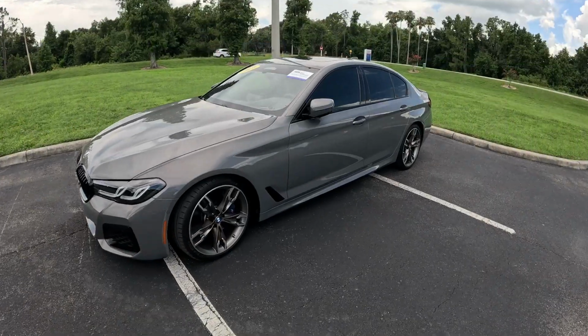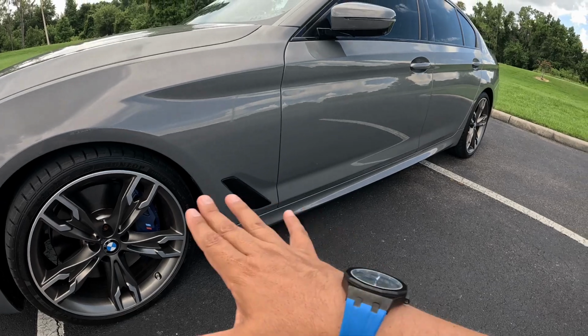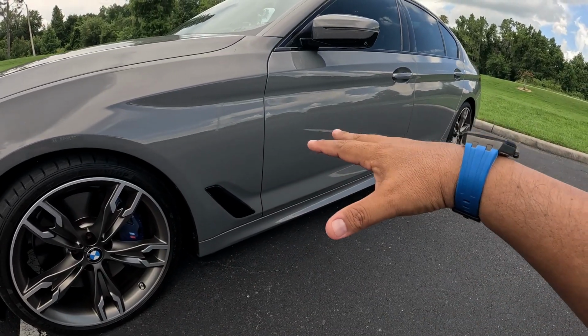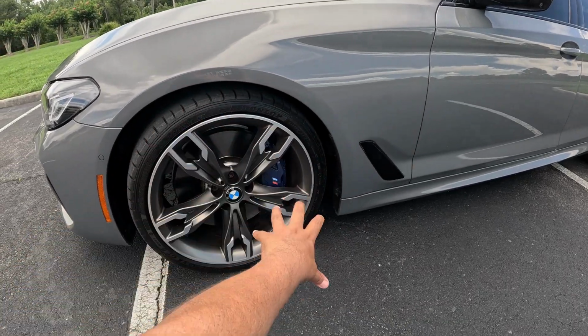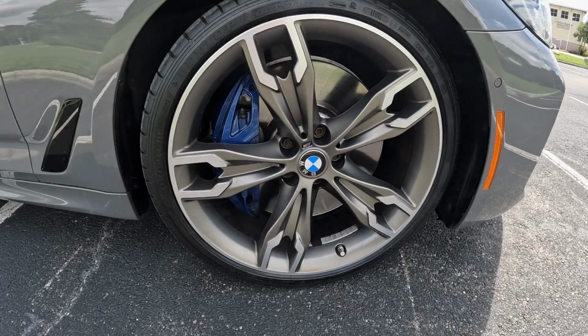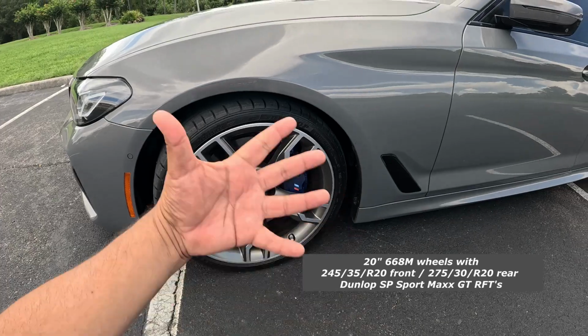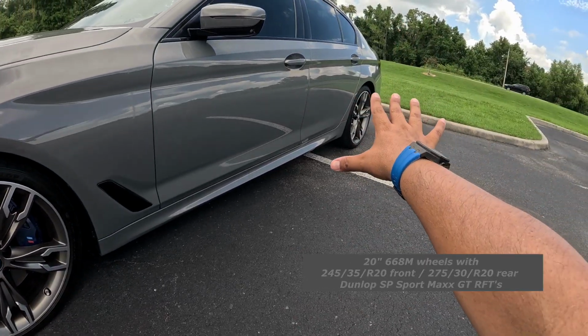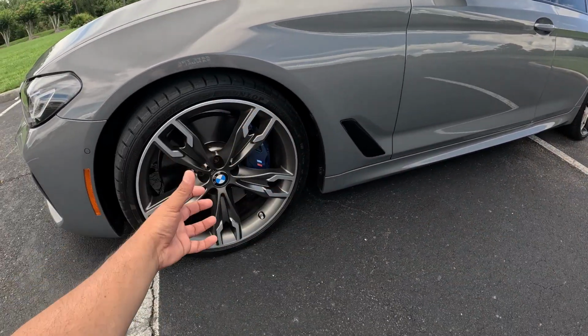So let's take a look at what makes this M550 kind of special. First, this one has the adaptive M suspension, which is basically a sport suspension that's lowered more than the regular 540s. As you can see, we got the beautiful 20-inch wheels. These are an optional wheel. These are up to around a 245 millimeter Dunlop Sport Max GT tire, basically an all-season performance tire. These are actually a staggered setup. We got 275s in the rear, 245s up front, but it's the same 20-inch wheel. These are optional wheels, as I mentioned.